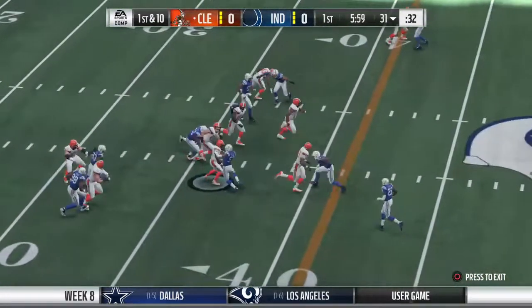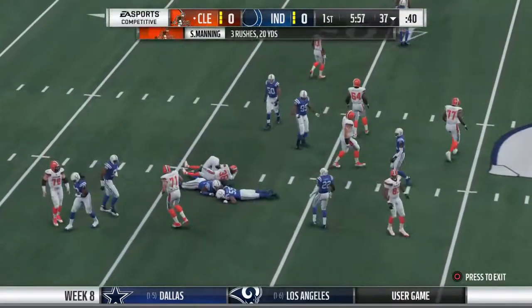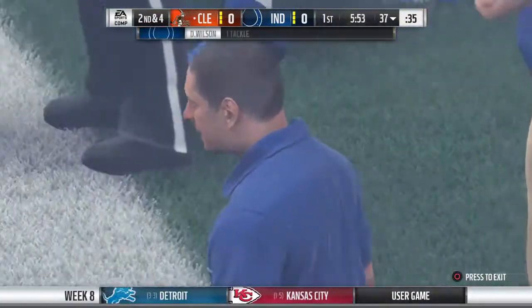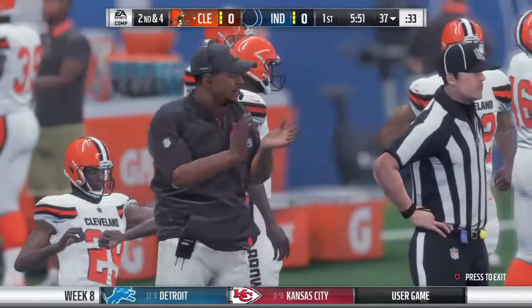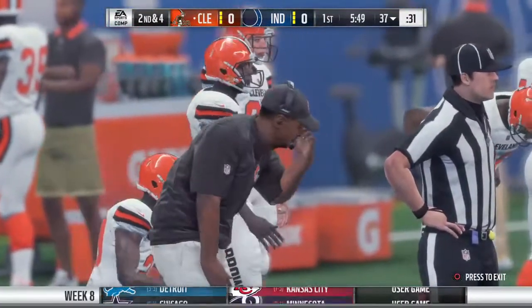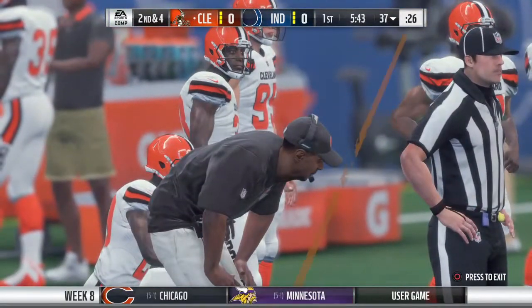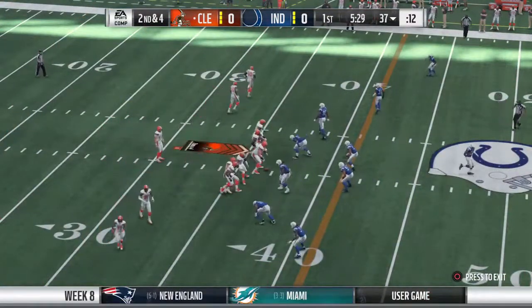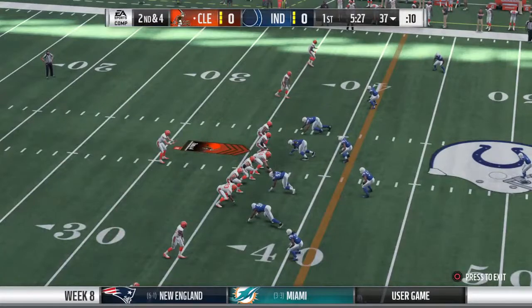On first down, they'll run it on the draw play. Found a little room there as he's up to about the 37. He'll get a nice chunk there on the first down run, and it's 2nd and 4. Let's talk a little football 101 here, because one of the keys to advancing the ball downfield is success on first down. Huge difference, as we know, between 2nd and 4 and 2nd and 8 and 9.